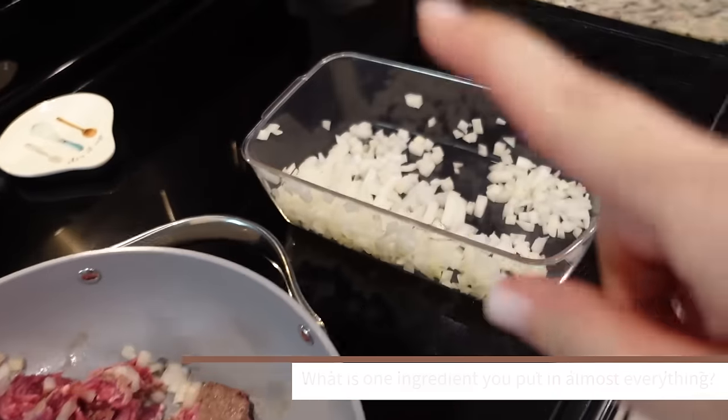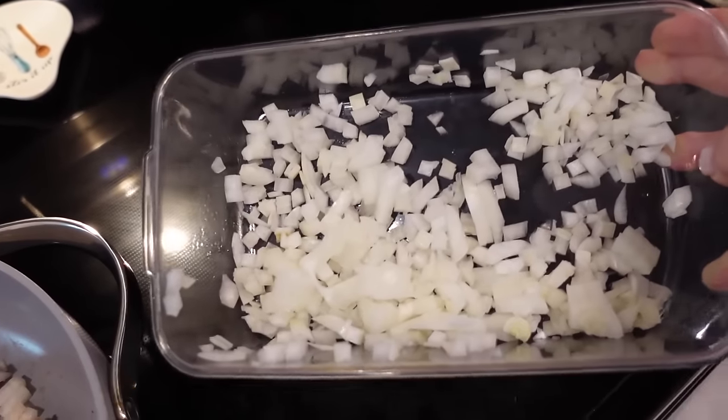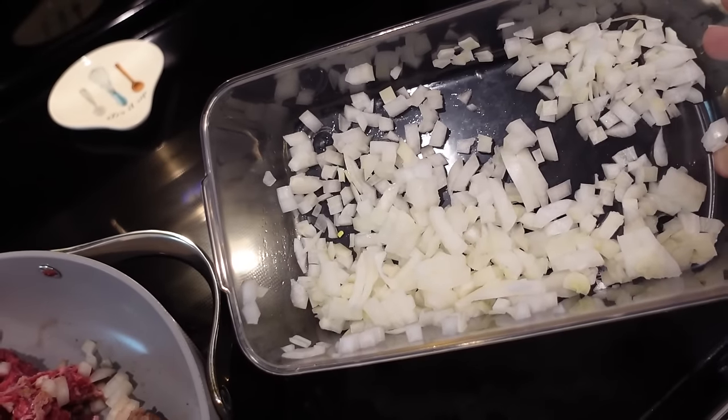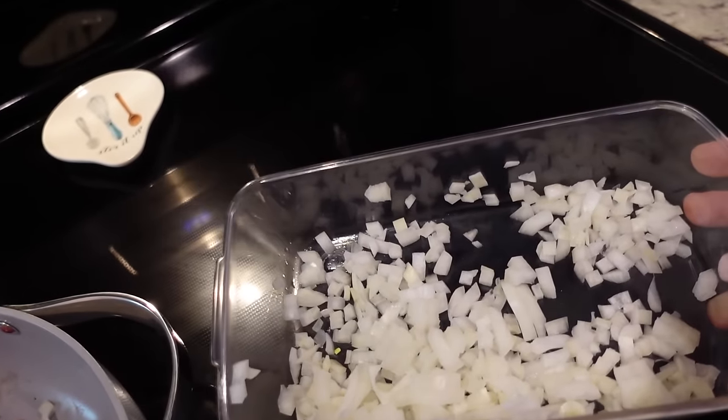You know what else? Someone left a comment, and I'm sorry, I can't remember who, but I remember them saying they dice up a lot of onion all at once and then put them in individual little baggies and freeze them. I'm going to figure out what we're making tomorrow. If I don't need this, I will just put this in a little bag and put it in the freezer.